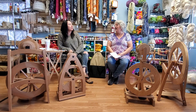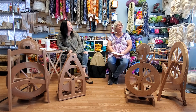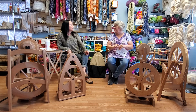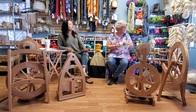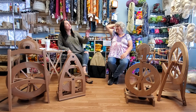August 31st from 5 to 8, our lovely and always very popular needle felted 3-dimensional pumpkins. Those are such a hit every year. They're fun. Everybody loves those pumpkins. Yes. And we have kits for sale in the store if you want to do additional ones. Oh, excellent. I love that she does kits with that. People really love those kits. They're like, oh, I'm going to make one for me, and then one for Aunt Sally, and then one for so-and-so.